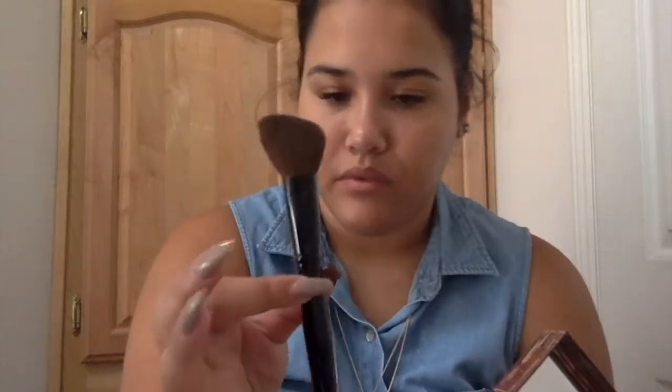So I kind of use bronzer as a contour, which I know that's not what you're supposed to do, but I don't know. I haven't gotten into it yet, so maybe I will soon. But I've hit pan, and I'm really upset. So I'm just kind of using it sparsely, but I use it with this Coastal Scents No. 5 angled fluffy brush.